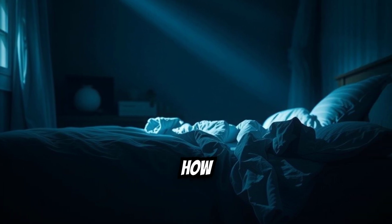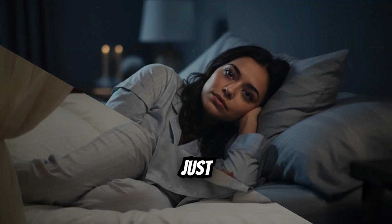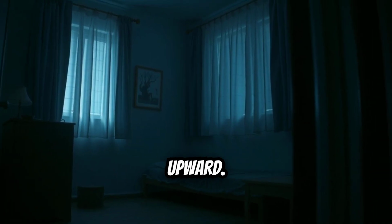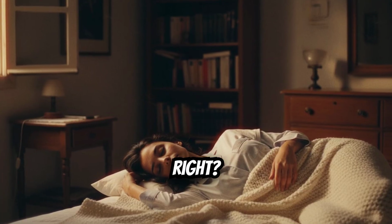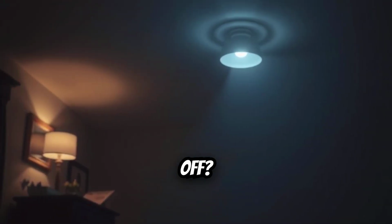Have you ever noticed how strange it looks when someone is fast asleep and their eyelids part just a little? Instead of staring straight ahead, their eyes seem to roll upward. Kind of creepy, right? But what's really happening behind those closed lids when we drift off?